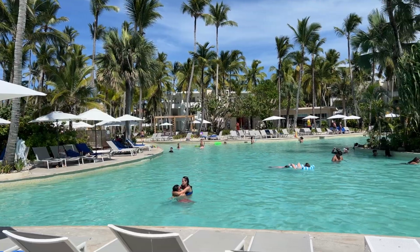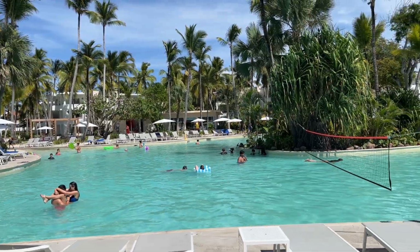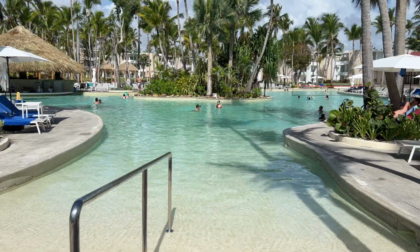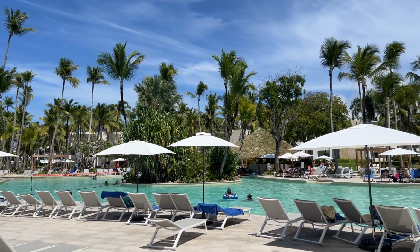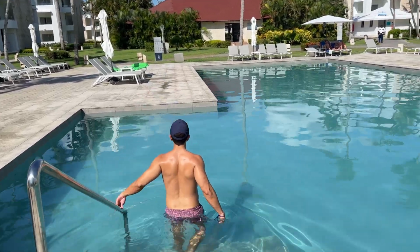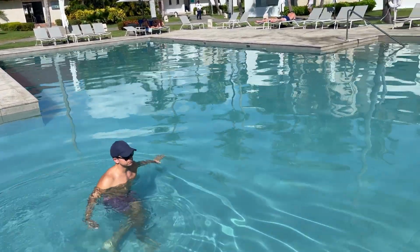There are 2 pools in the Bavaro Princess. One is big and near the beach. This pool is pretty, but some tiles need sprucing up. The water was a bit cloudy and the music too loud for our taste. The other pool was much smaller than the pool by the beach, but we liked it more. There was no music and considerably fewer people.